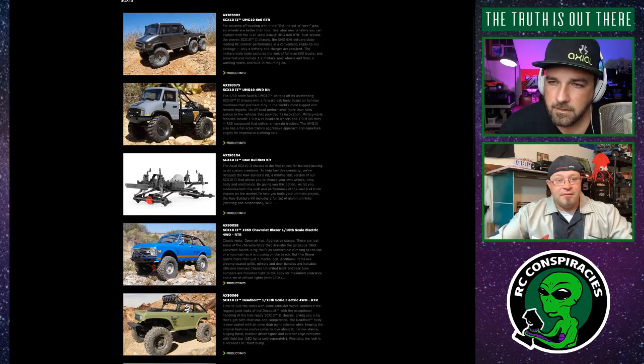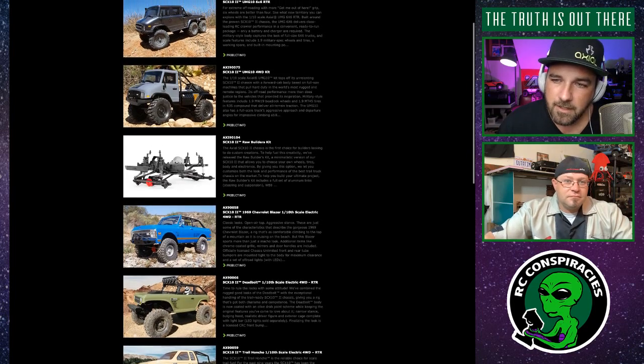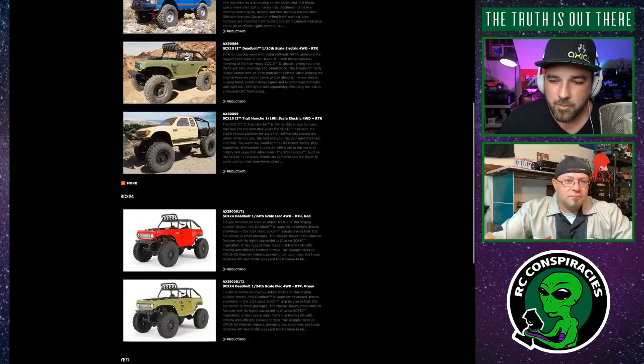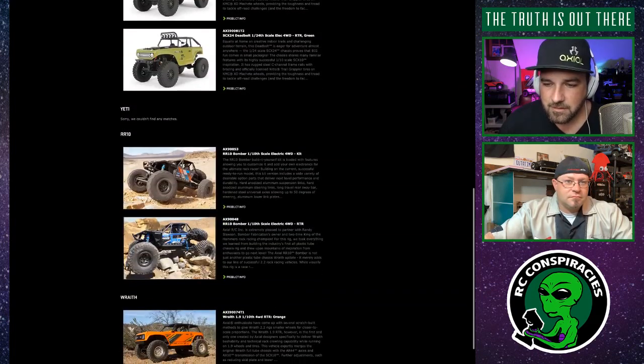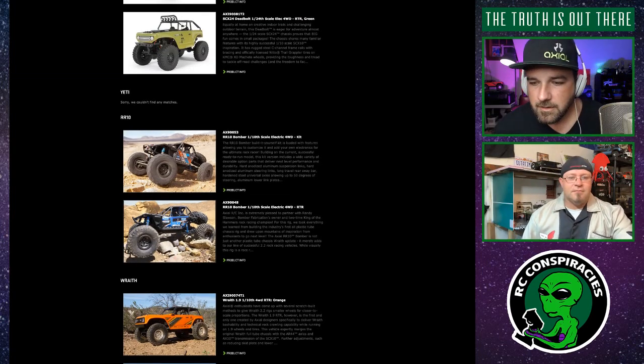They've got the UMG, and we're just looking at these so that we can talk about what's coming next. There's a 4-wheel drive kit version of the UMG, the Raw Builders kit, but they did the Wraith 1.9s. Those are pretty recent. I love the Wraith 1.9. Yep, I got one of them sitting over my shoulder over here. Yep. I love that rig.